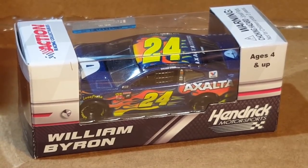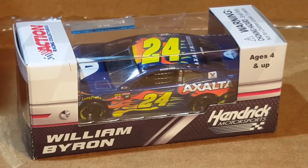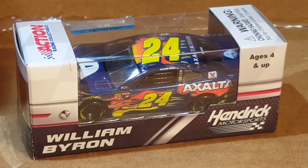But there's a good reason why I picked this one up. Not because I thought I wasn't going to find Wave 2, but because there are some pretty big differences on these diecasts. Once I unbox it, I will show you the differences, so you can look at it and be like, wow, that's kind of weird.